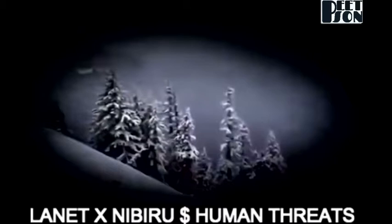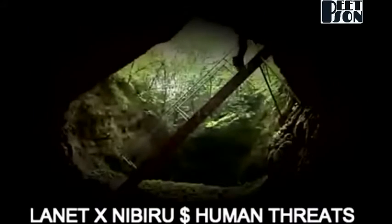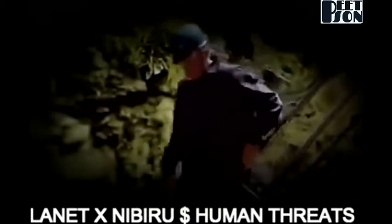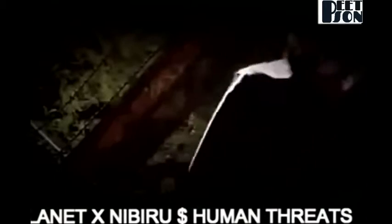Mass extinctions, mile-wide craters, scorched landscapes, all created by objects from space.